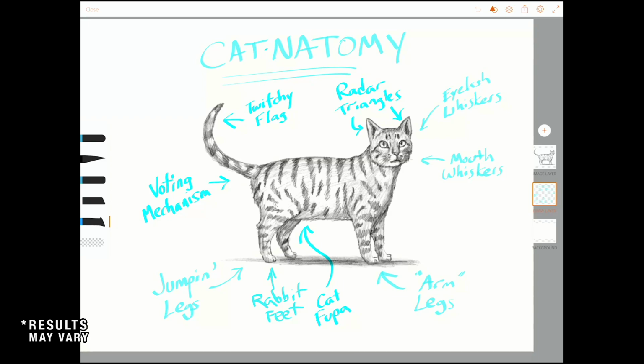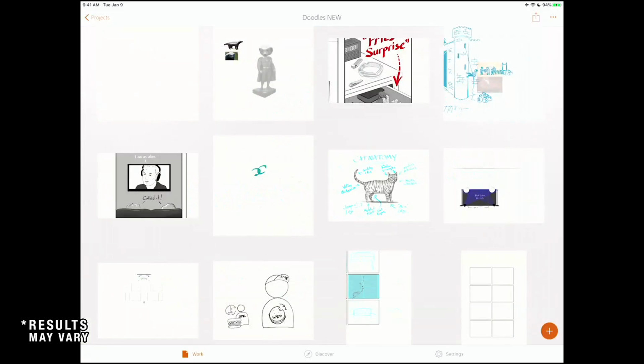There's the cat fupa. You got your mouth whiskers. You got your eyelash whiskers. Radar triangles. Twitchy flag. And then the voting mechanism. Now this is very important because when our cat is upset and wishes to cast her vote, she turns her butt towards us. And so we call that voting with your butt.